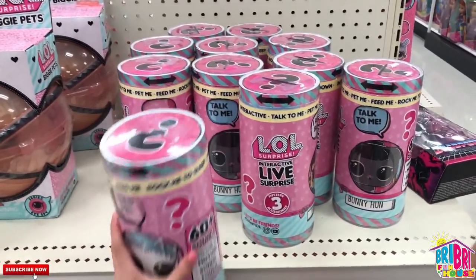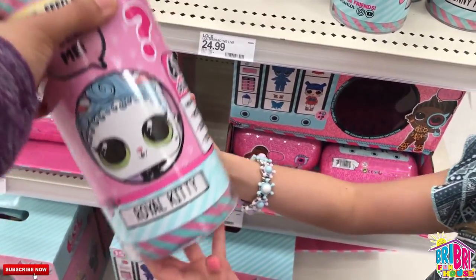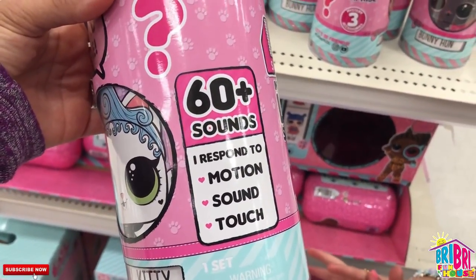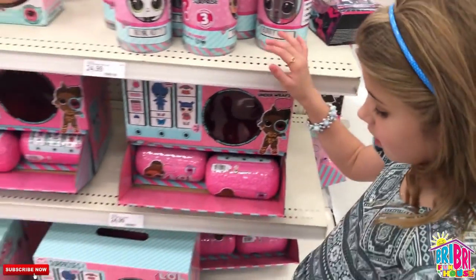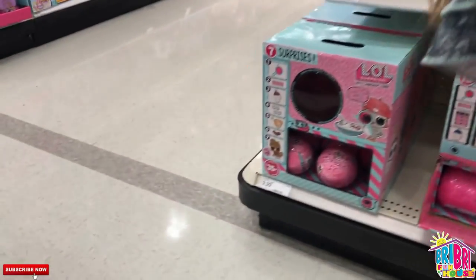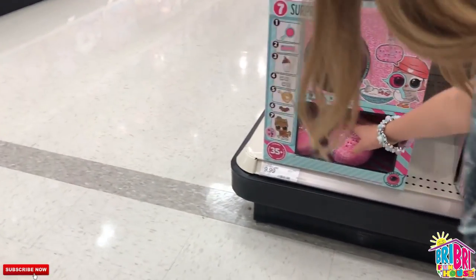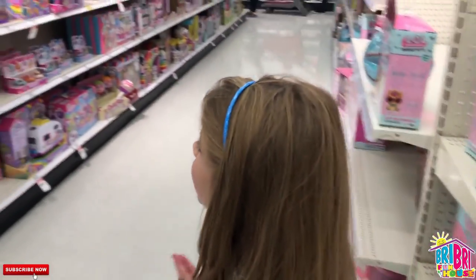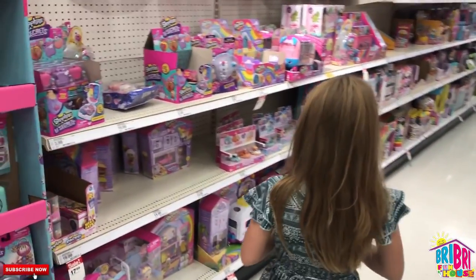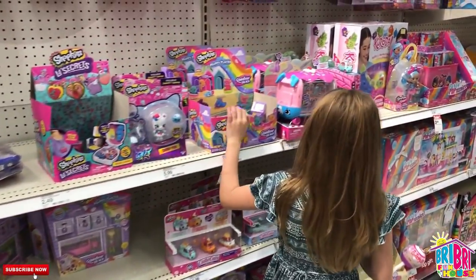Wow. Look at this one. Is it LOL Pets? Royal Kitty. It has sounds, motion, and touch. Super cute. What else do they have down here? LOL Pets. Let's check the shopping area. Target has so many toys.